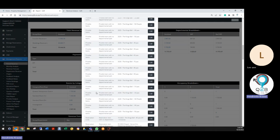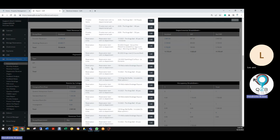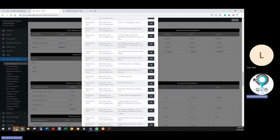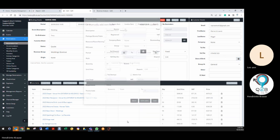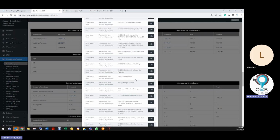These are all priceless items. You can see it's all the packages. And then there's a few items that were added manually where they just didn't allocate. It will take you to the booking where it wasn't allocated, basic decor. Then this goes to decor. Save, exit, and go back to the report and fix the next one.